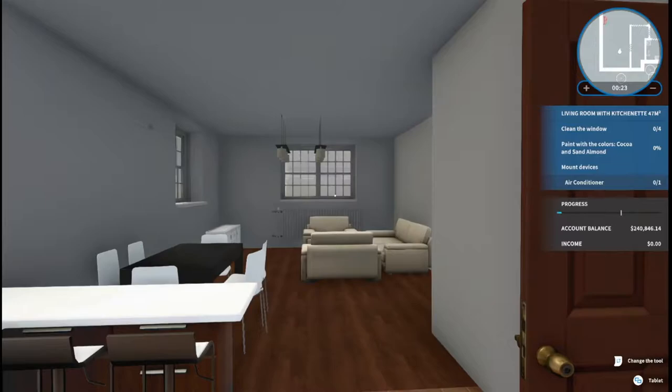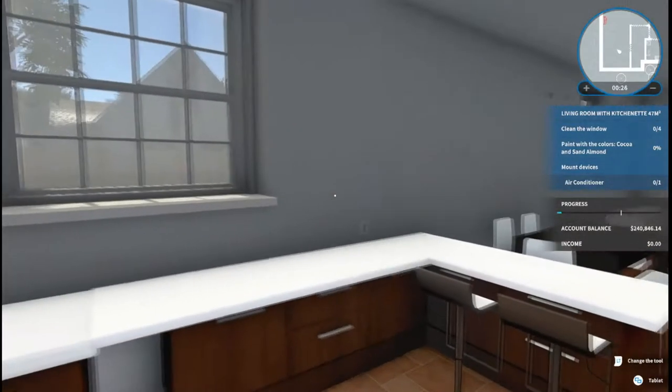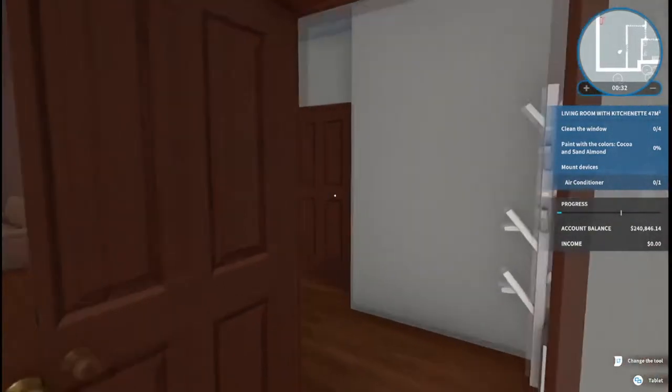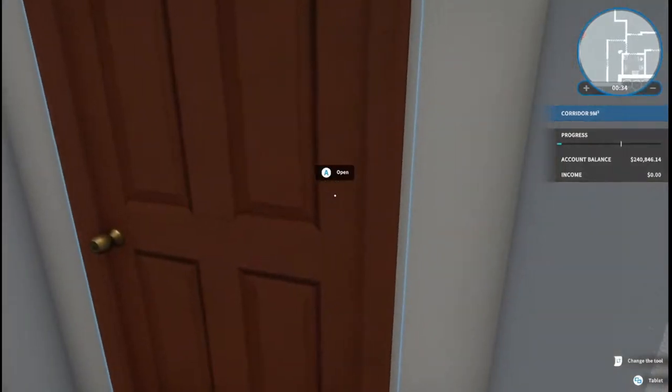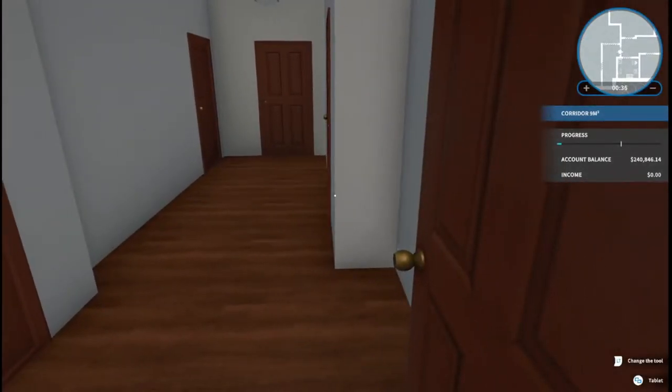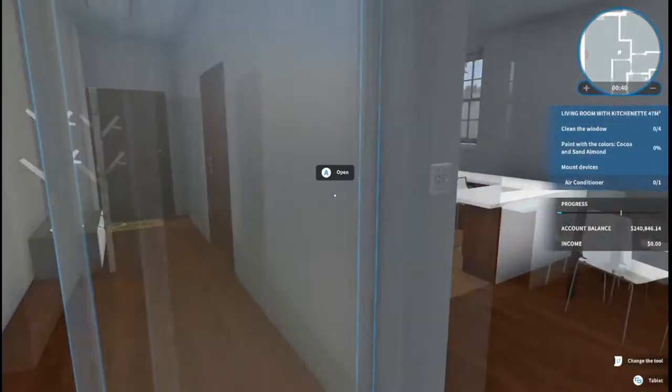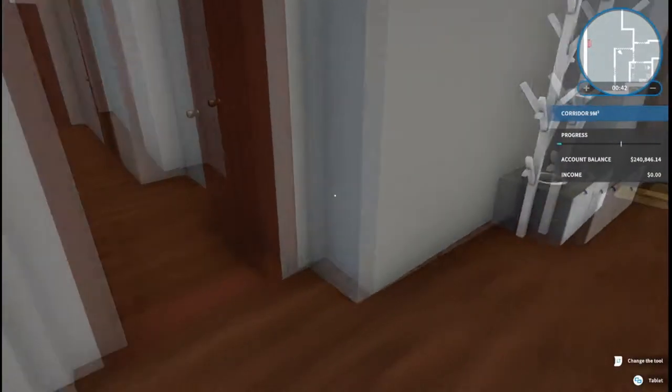So I need to clean the windows, paint with colors cocoa and sand almond, and we need to mount an air conditioner. Let's go across the way here. Another hallway. This is still part of that room. So that's the living room with the kitchenette that wraps around. That's pretty cool.